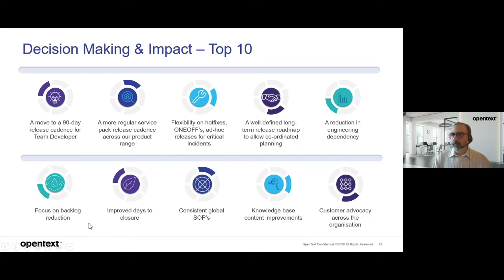I focus on our backlog reduction. Those incidents, as I've mentioned, it was a primary focus, so we've taken that on board. Therefore, we've improved our data closure, so that the data closure metrics and understanding those have been significantly considered. And in and amongst that, our global standard operating procedures.